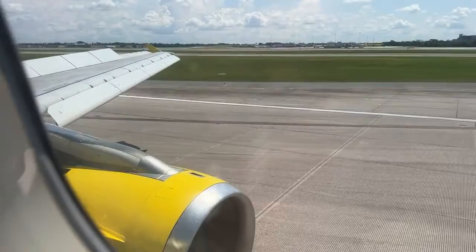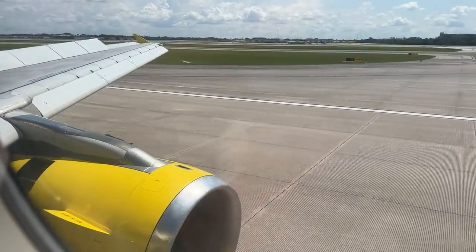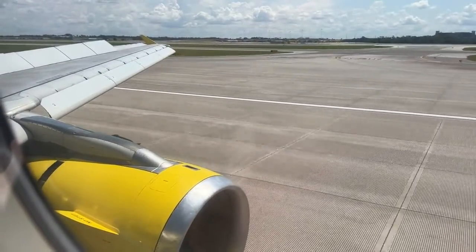Orlando International Airport, everybody. We have a relatively short taxi over to our gate today, so let's go ahead and take it on over there.